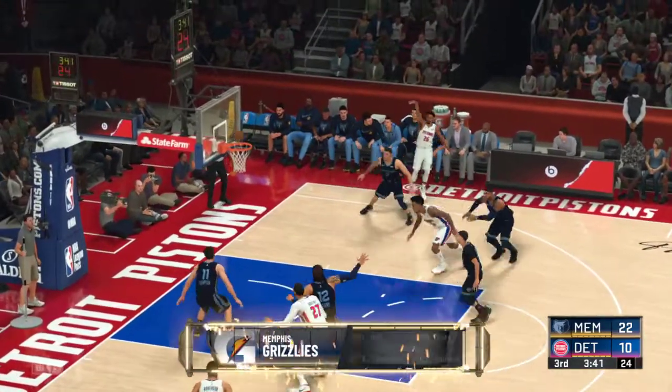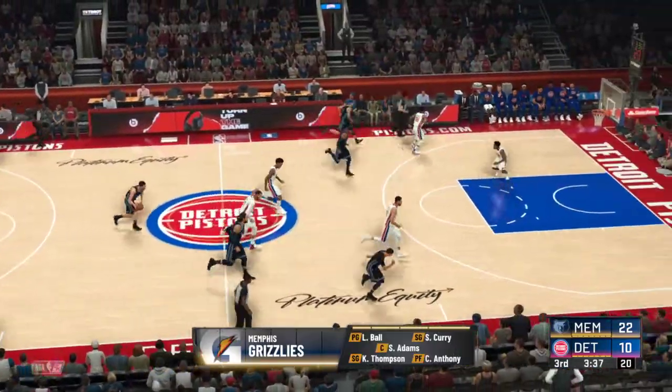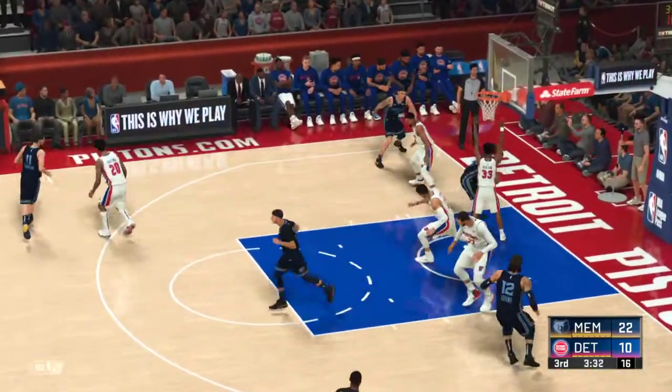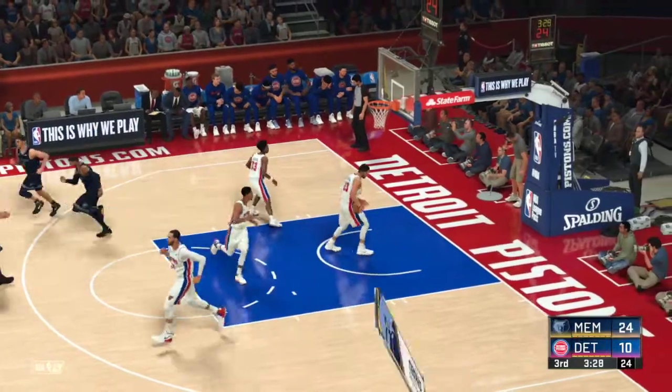We've got Ball. Adams is out there with Anthony. Then it's Curry. And it's Thompson in at the small forward. And they've only got a slight edge on the boards, but it just feels a lot bigger. And Anthony gets it to go.